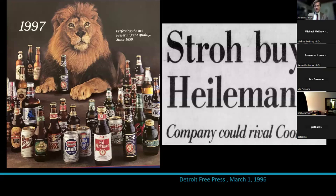But ultimately, the competition in the mid to late 90s was too fierce. There was a long price war between the top two brands that made this Heilman acquisition increasingly unprofitable. So basically the debt Stroh's took on to get Heilman eventually sunk the ship. So Stroh's was sold to Pabst and Miller in April 1999, just one year shy of the company's 150th birthday.